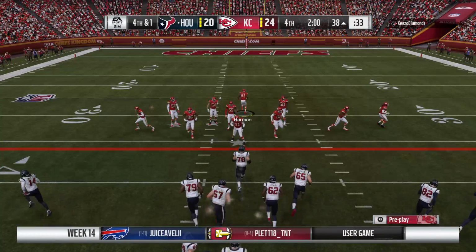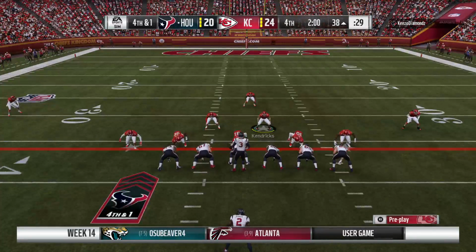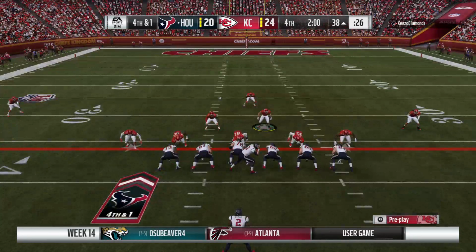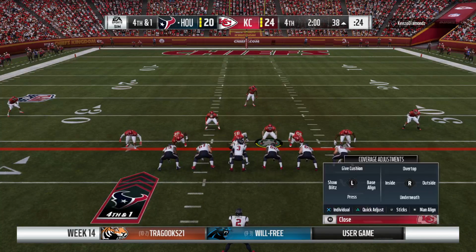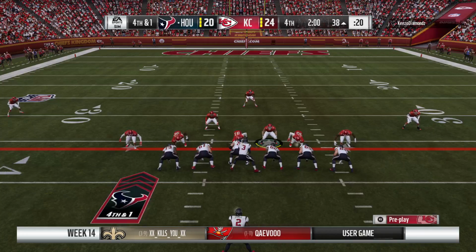Down 4 late. Got to go for it here on 4th down. Detroit! Gun! Gun! Gun!